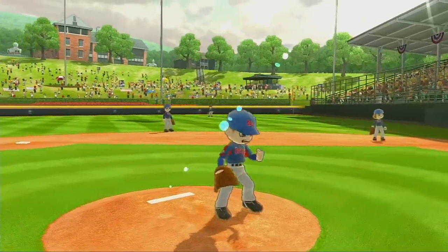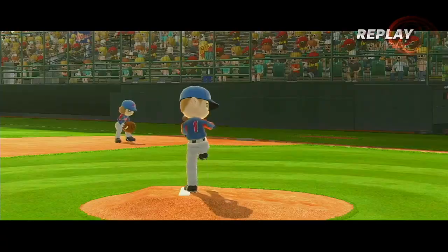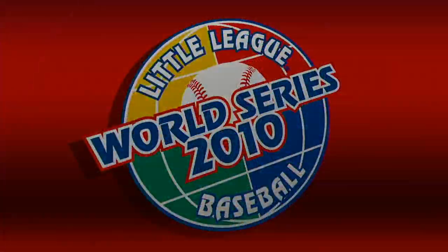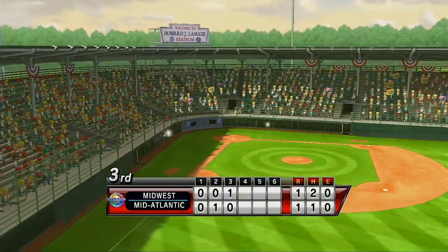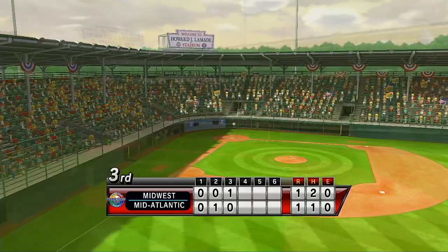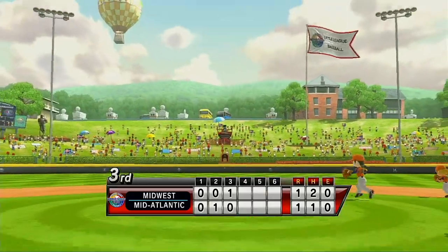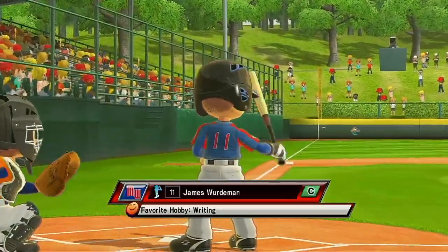Pitcher's on target, and that's going to be an out. Yosemite Stadium was built in 1959, and improvements to seating were made to the stadium in 2006, thanks to a donation from the Lamadi family. It's the top of the fourth.